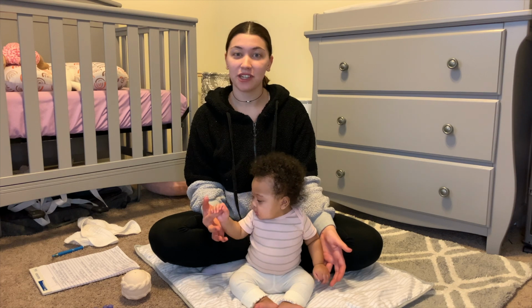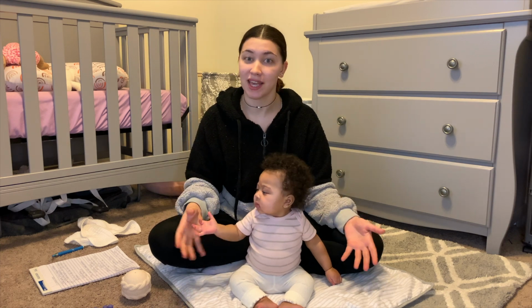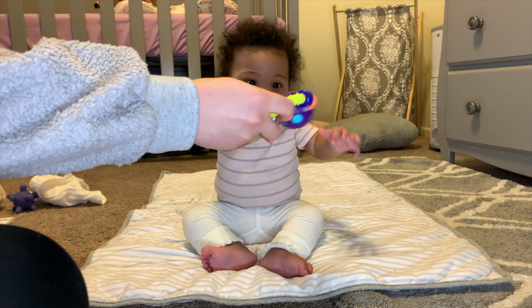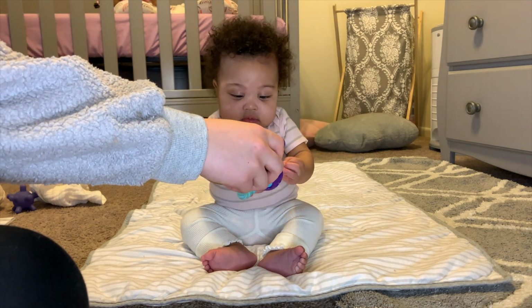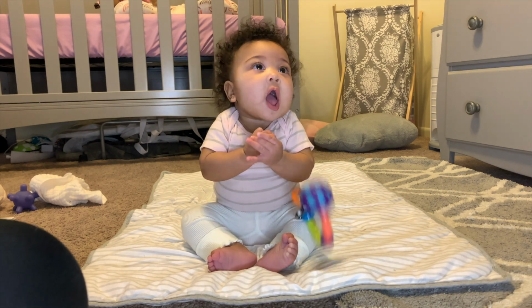The next set of skills that we're going to be talking about are fine motor skills, and that is more finger movements, reaching, and stuff of that sort. I like to encourage her to reach out and grab toys by just getting her attention with it at arm's length from her and then giving her the toy once she reaches for it and grabs it.